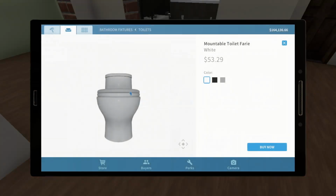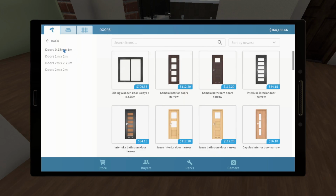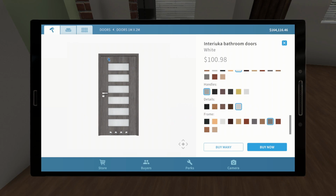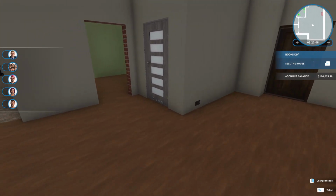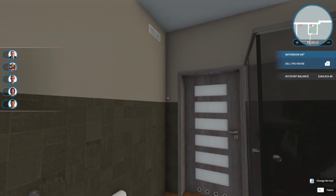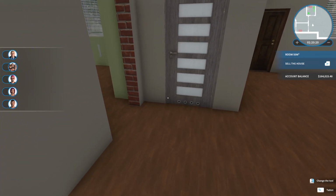All right, now I need to figure out what kind of doors I want to put in this place. So, doors. Oh, it's really skinny doors. And huge doors. Okay, I just want a regular door, but I want a bathroom door. All right. I did gray wood, left these white, changed these little details down here to white. Let's see if I hate this. Okay. That kind of works with the wall color. It doesn't detract from the floor color. It definitely works in the bathroom. I'm going to stick with that.